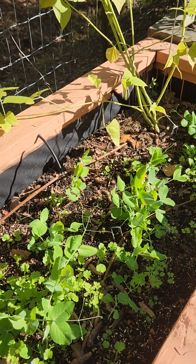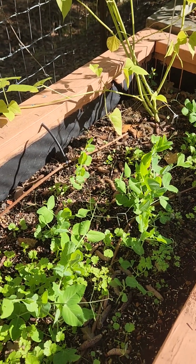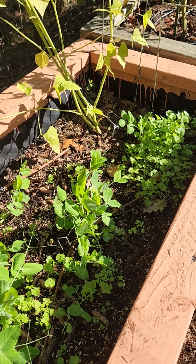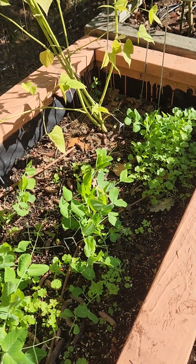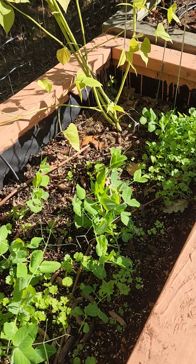So hopefully by November end I'll start to harvest some of these. Actually the radish probably we can harvest by October end. So if you have not started on fall planting, start doing it now. There's still time.